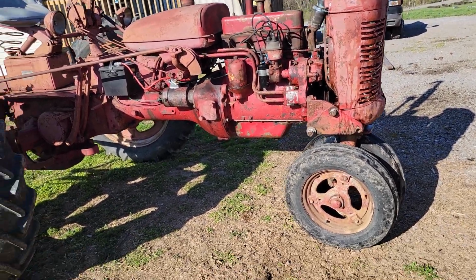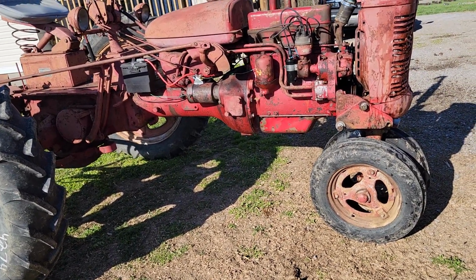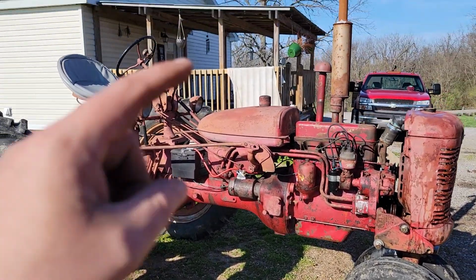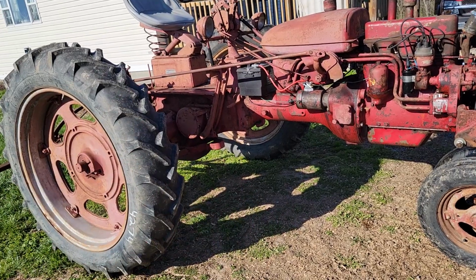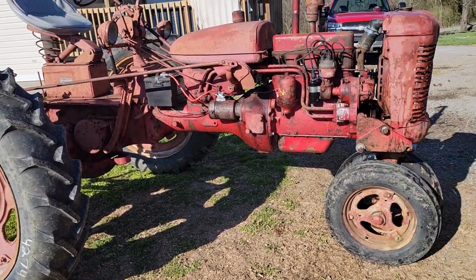But I just kind of wanted to give you a little update of what I'm trying to get going on here. Like I say, 1948 Farmall C. Also, I did order the free gas caps for the gas cap recall through International. That's still available. If I get them, I'll do some update on that. It's kind of slick the way that works.